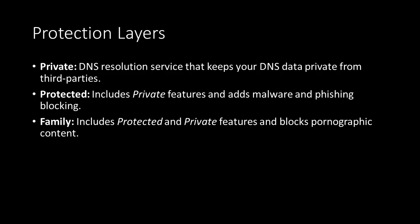These are domains that host malware, phishing websites, and BotNet command and control servers. The third is family. Family includes all of the protection that private and protected offer, but it also blocks pornographic content and other adult themes.